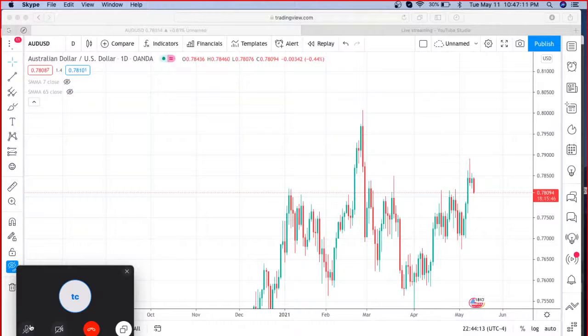I'm keying on the 78 cents level. If we stay above it, we're all good for the long. If we break down below it, we'll have to come back on Thursday and reevaluate. But for right now, I'm definitely leaning towards the long side. All right, so there you have it.